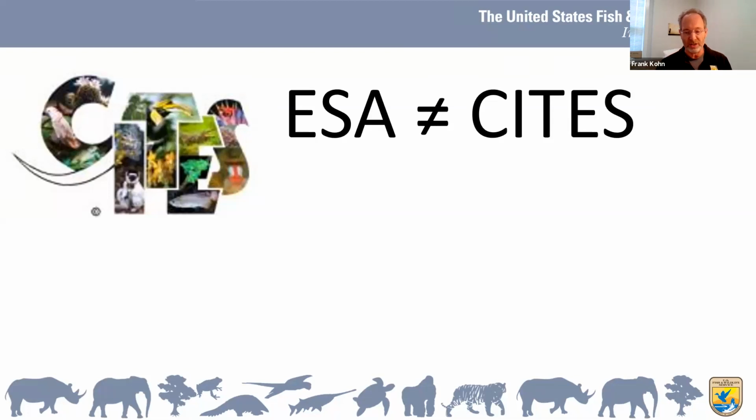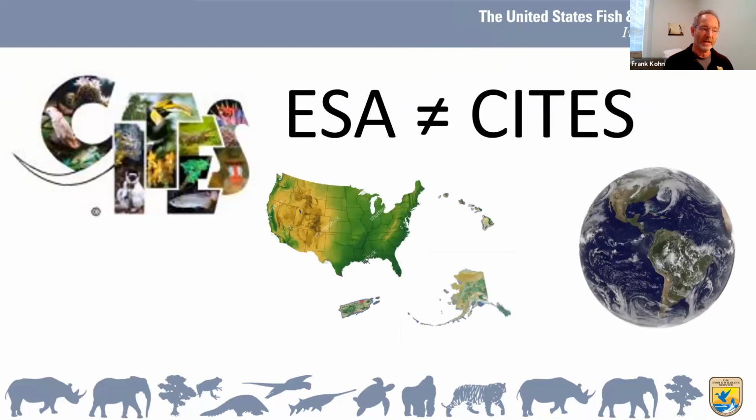But CITES is global and does not affect interstate transport. ESA is US and does affect interstate transport when it's a commercial transaction. Okay, so ESA only affects the United States. If you're shipping an animal from Denmark to China, and it's an ESA listed animal, you don't need anything at all in terms of ESA. If it's CITES listed, you'll need a CITES permit.